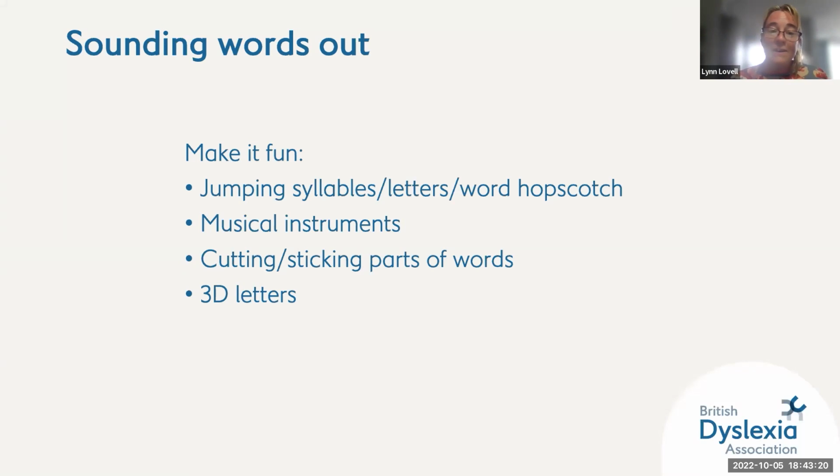And ways that you could do that and make it fun, you know, don't just say sit there and sound out the words using syllables, get them up, get them jumping the syllables. You know, every time there's a syllable, they could jump forward. You could do it using letters on the floor, foam letters, nice big ones, or you could use a hopscotch grid outside. Another fun way of doing it is a musical instrument where they can clap out the syllables as well. They can cut up words into syllables, or they can use 3D letters and split them up into syllables. So that's ideal for words that can be sounded out.